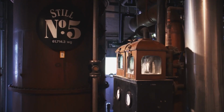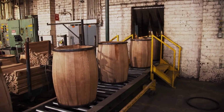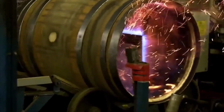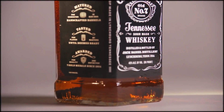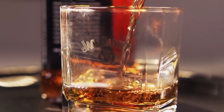Once the whiskey has been distilled and charcoal mellowed, it's transferred to American white oak barrels that have been charred on the inside. These barrels are like homes for the whiskey, providing the perfect environment for it to age and develop its signature taste. Over the years, the whiskey interacts with the wood and the charred layer, absorbing the rich flavors and colors that are unique to Jack Daniel's.